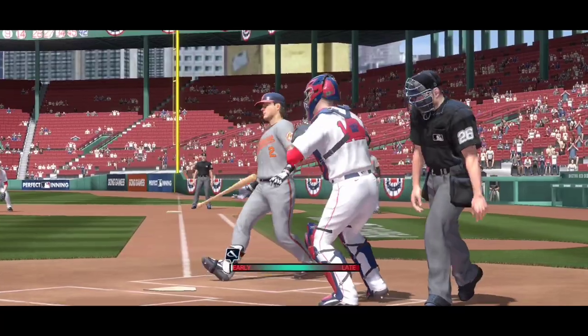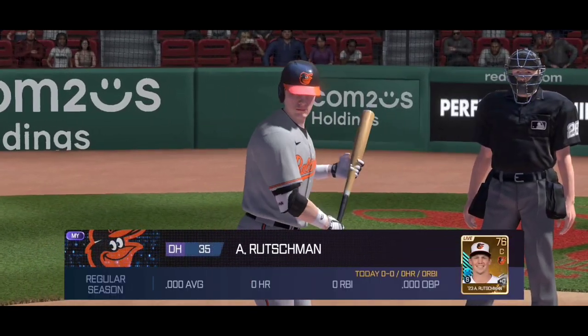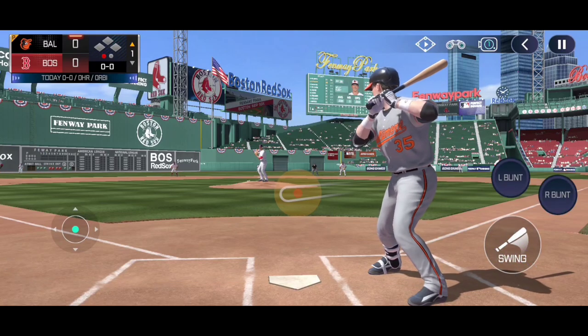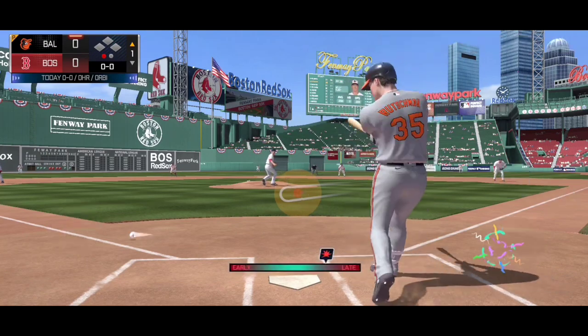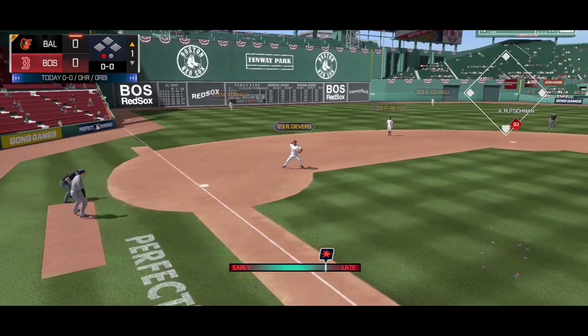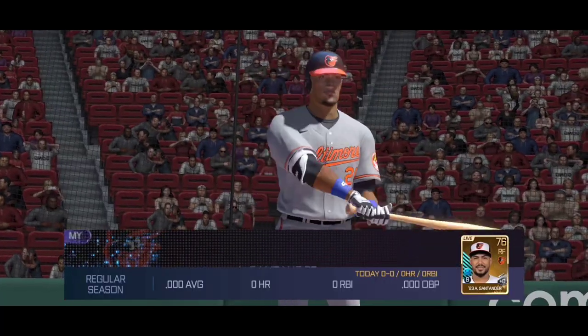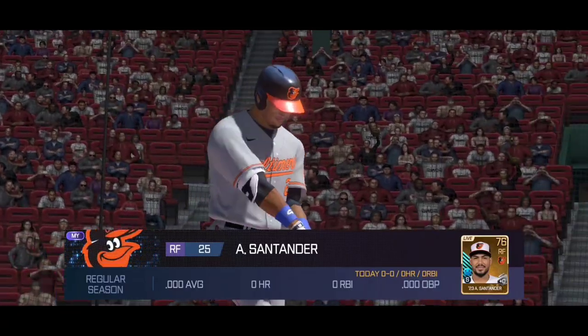Swing and a miss. Strikeout. One out. The hitter is up to bat. First pitch. That was some solid batting. That puts out the batter at first. Two outs. The hitter is up to bat.